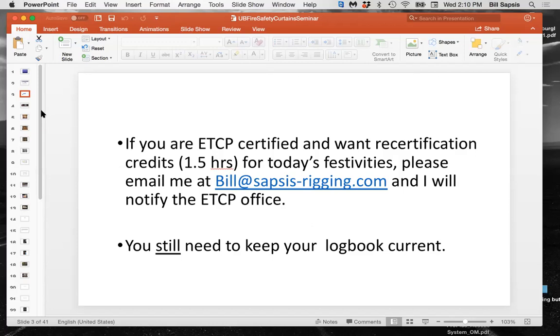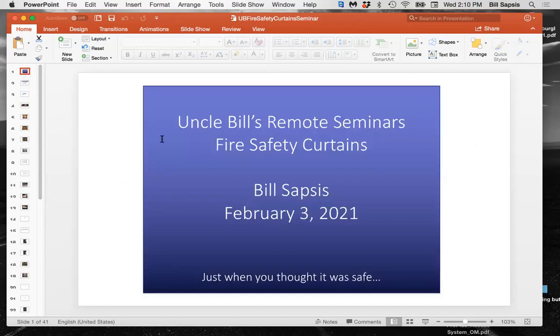Fire safety curtains. And I don't really have an opening slide, so I'm going to go back here for a second because I don't want to get into the next batch of slides until we're ready. But we're going to talk about how to use them and how to maintain and use, test, that kind of thing. This is if there are installers amongst us.